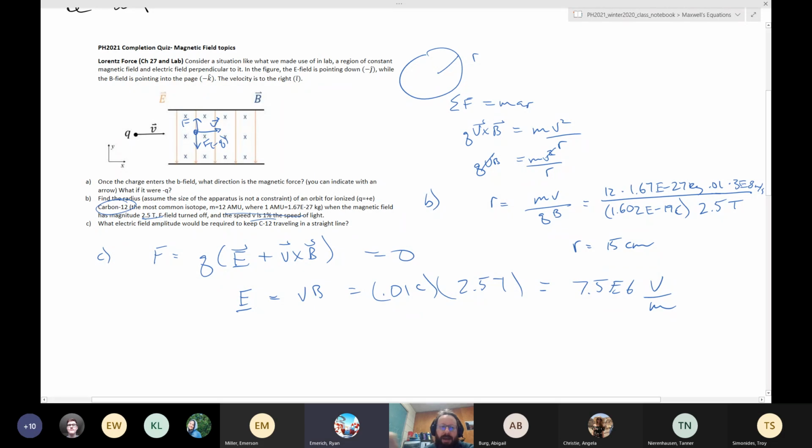Yeah, so just to clarify, ionized, so Q equals plus E. Normally this would have 6 protons and 6 electrons around it. And so what's happened is we haven't changed what element this is. We've just changed the number of electrons. So when you add those together, that would be a net charge of plus E, i.e. the charge of a proton. Other questions on this guy?